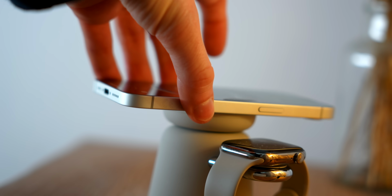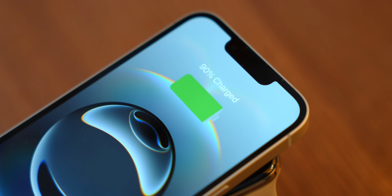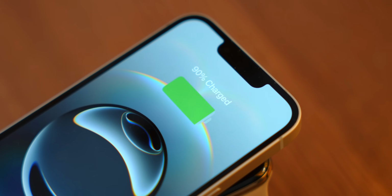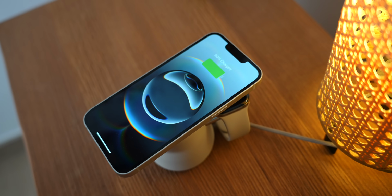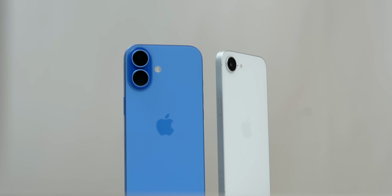They're both compatible with wireless charging, but the 16e will only charge at 7.5 watts. What does that mean? It's a very slow way to charge your iPhone. Very slow. In real life usage though, if you usually charge your iPhone via wireless charging overnight, it will charge from 0 to 100 by the time you wake up. It's not that big of a deal, but if we talk about differences, this one's a major difference as well.